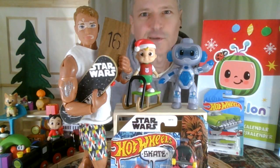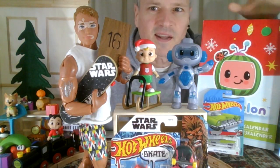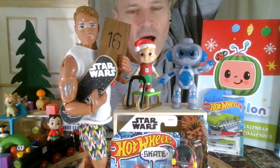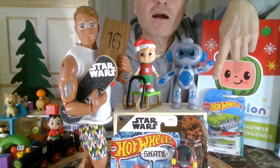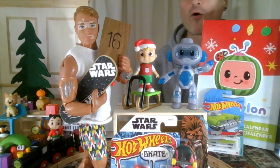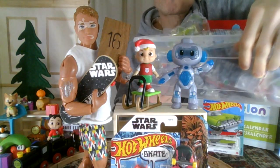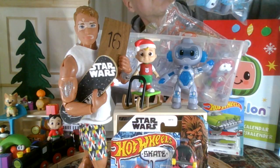It's day 16. We're counting down until Christmas. We've been opening up the CoComelon Advent Calendar. We've been looking at one Hot Wheels skate car. We've been opening a Matchbox car and looking at one of my toys which I've had and keep forgetting to open, and I have a whole selection of these robots from McDonald's and Discovery Kids or something.